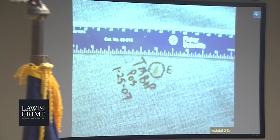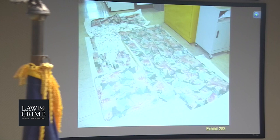Exhibit 283. This is the floral fabric. Is that all the pieces of the floral fabric that you examined? Yes. And that there in your lab where it's laid out? That was in our previous laboratory, but yes.